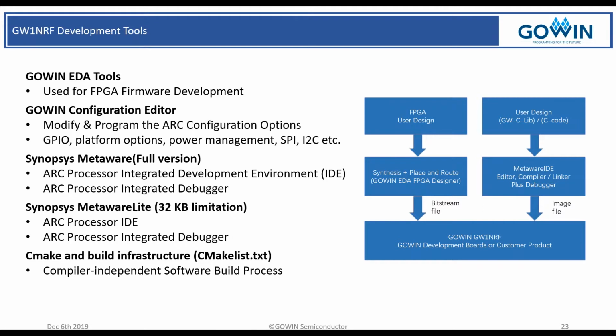For the cost conscious, there's also a free version of the IDE tool available called Synopsys MetaWare Lite. This is a fully functioning version of the MetaWare development toolkit, but has a number of restrictions, which include a code size limit of 32 kilobytes and no runtime library sources. It is also only available for the Microsoft Windows OS system.